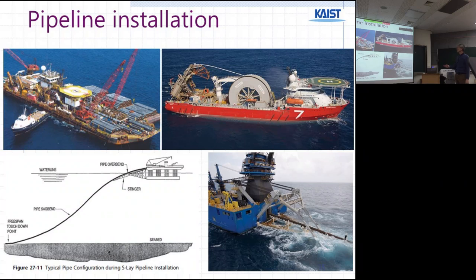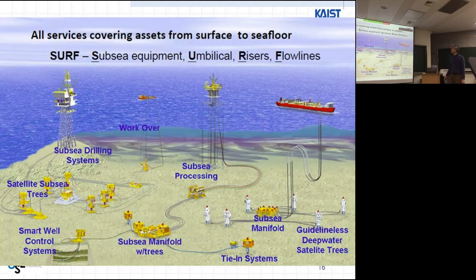Right? So this is a piece of pipe. They may be connected and produced and laid down in this way. So it's complex. This is not a pipe, I guess, this looks more like cables. And subsea equipment, umbilical, risers, and flow lines. Once again, they're similar, right? Similar. So now, at this point, you may understand why the names of the devices inside this one.